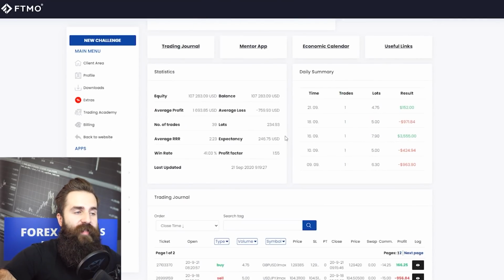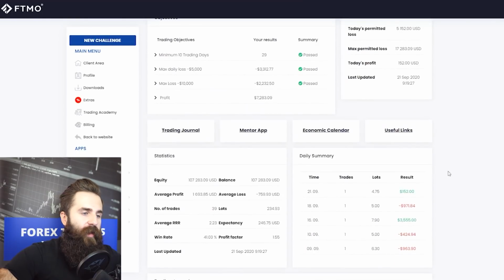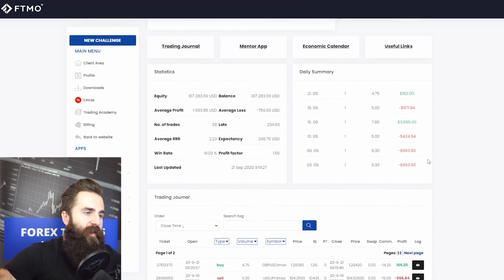In the statistics, we can see way less trades executed. And that's quite interesting since this trader is trading for a longer time than the previous one. But it is what it is. And the number of trades is 39. And the volume is quite high for that amount. It's 234. The average risk-reward ratio is way higher.